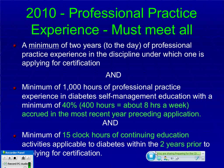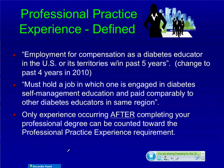In 2010, they're going to modify their professional practice experience. It's still going to be 2 years after your licensure. It's still 1,000 hours, but 40% of those hours, or 400 hours in the past year, need to be accrued. So in the 1 year preceding application, 40% of your work time needs to be diabetes education. And that's actually going to be for renewal also, not just first-time test takers. Plus, you need to accomplish 15 hours of continuing education activities 2 years prior to applying for certification or renewing certification. So this is new, and I think these are some good changes. They want to make sure that you're working in diabetes, you are taking classes, and you've got 2 years of professional practice licensure before you apply.